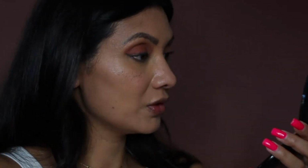Now it's time to line our lower eyelash. Same color, same brush.